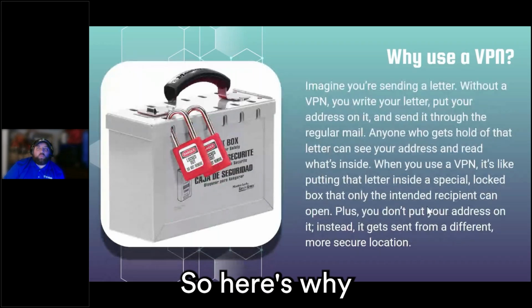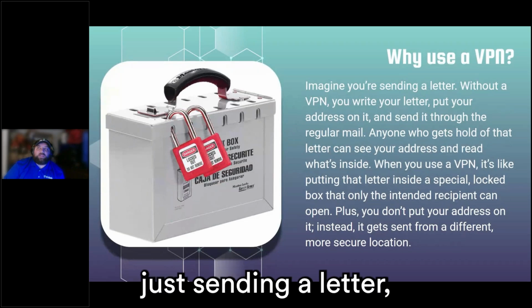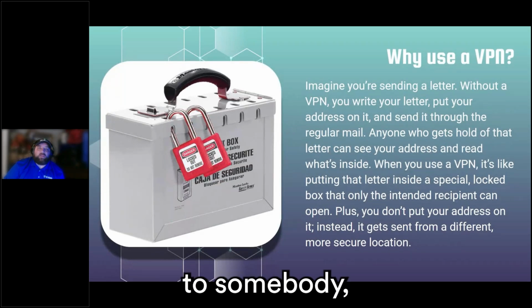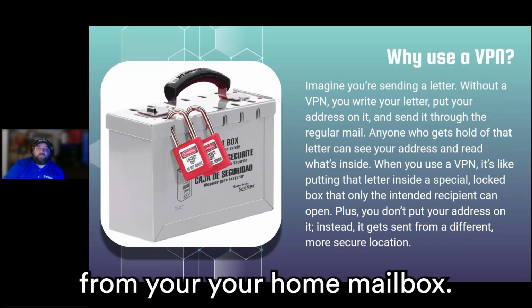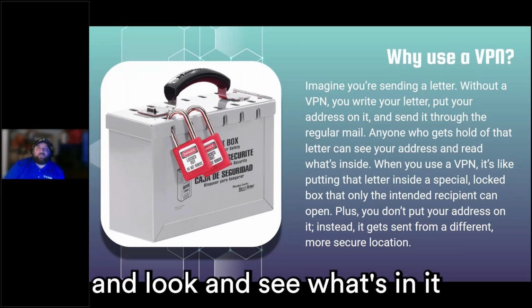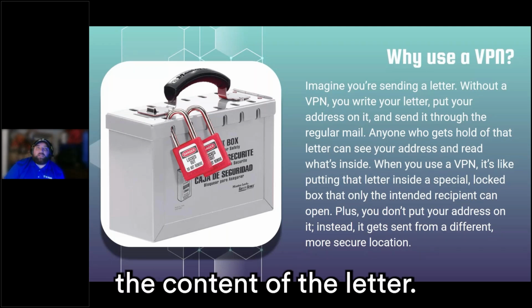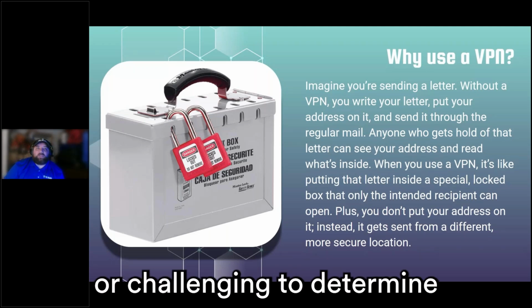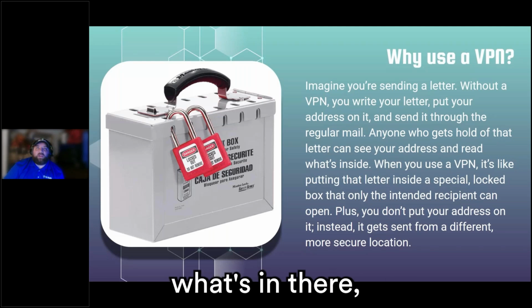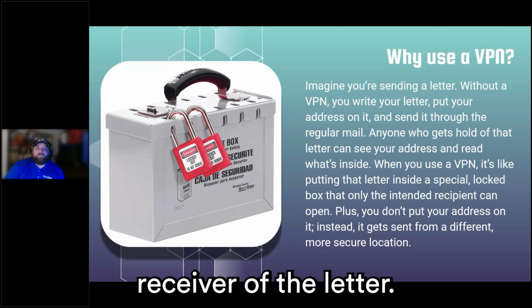So here's why to use a VPN, a more detailed breakdown, a nice analogy. Without using a VPN, it's like just sending a letter, regular mail. You write a letter to somebody and you send that letter from your home mailbox. That means anybody can come along and see what's in it. They can open the letter. They know where the letter has come from. They can know the content of the letter. It's not very difficult or challenging to determine exactly what this letter is, why it's going there, what's in there, and get information about you and the receiver of the letter.